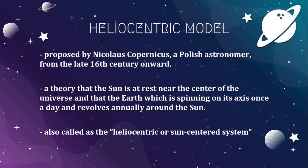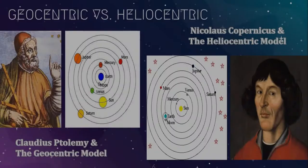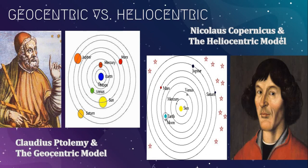So makikita natin yung kaibahan ng dalawang theory, ng dalawang model. Yung kanina, yung Earth dahil nasa center ng universe. Dito naman, pinupropose ni Copernicus na hindi Earth ang center. Ang Sun yung center. Yung Earth is just revolving around the Sun annually and it's just spinning on its axis once a day. Dito naman, makikita natin yung kaibahan talaga ng geocentric tsaka ng heliocentric.